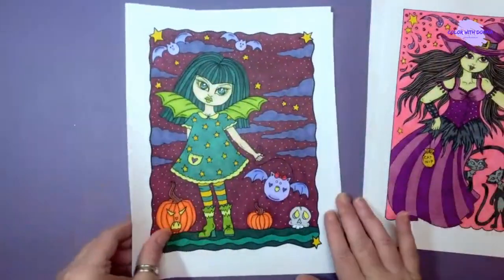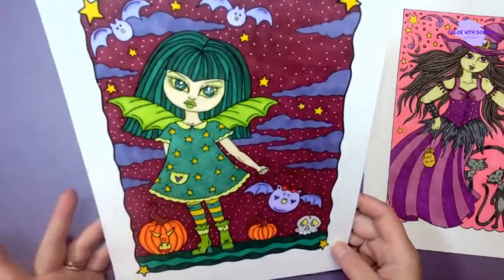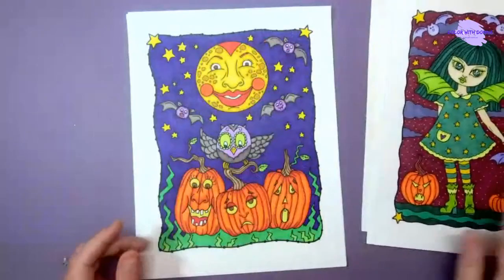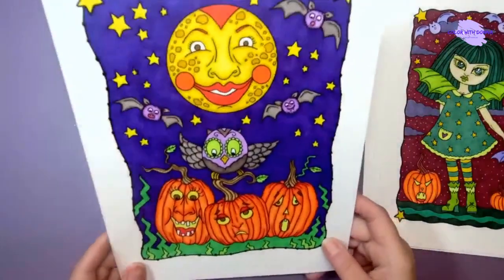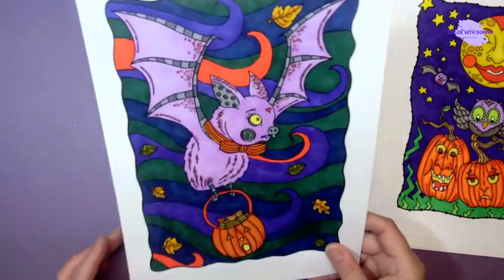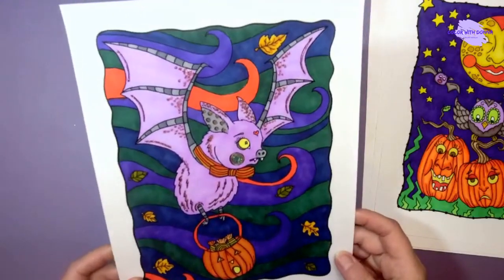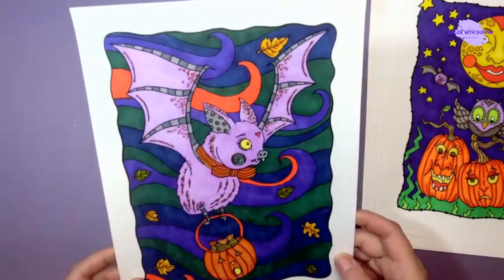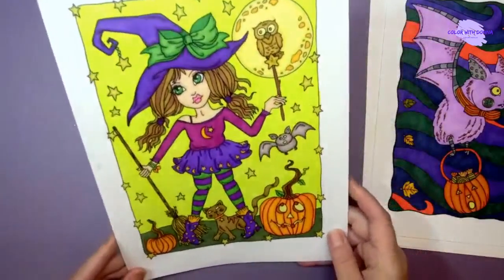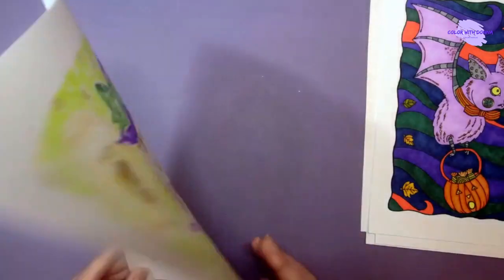Then this one, alcohol marker with white Jelly Roll. I did this one, just alcohol marker. This one, and I used liquid pearl and Nuvo glitter drops. And then I did this little cutie here. I like the way she turned out.